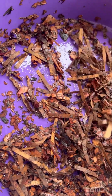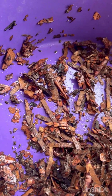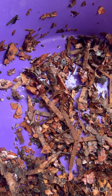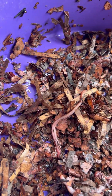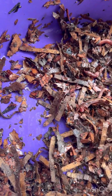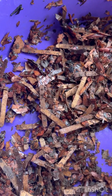It's the first one. Let's see. I definitely don't have 25 to 50 cocoons in here. Oh, there's a second one.